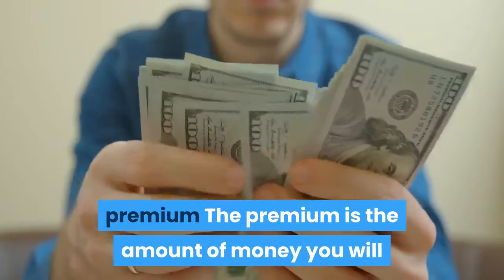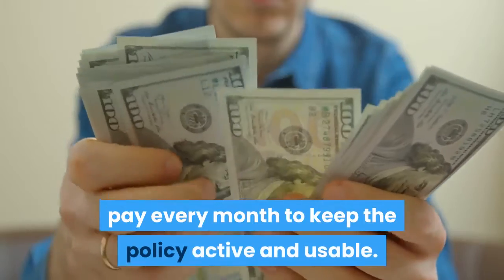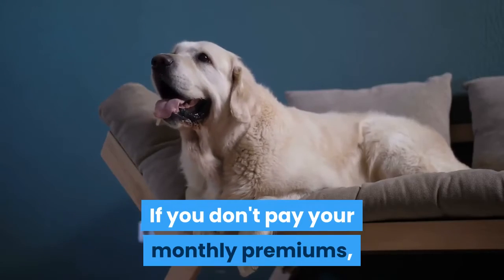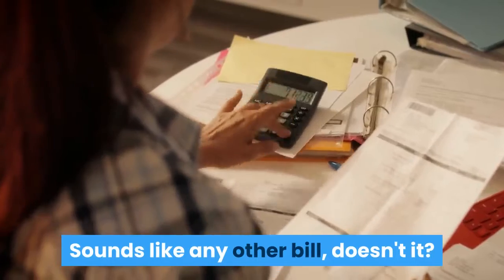1. Premium. The premium is the amount of money you will pay every month as like your regular bill to help keep your policy active and usable. So if you don't pay your monthly premiums, your pet will not have coverage. Sounds like any other bill, doesn't it?